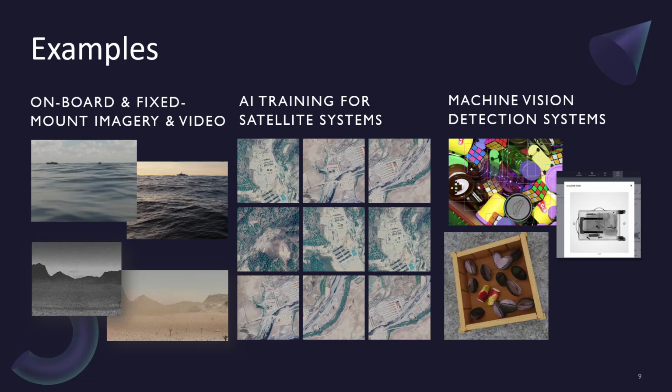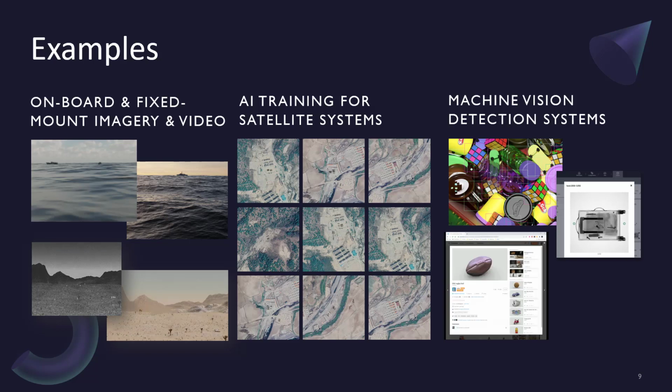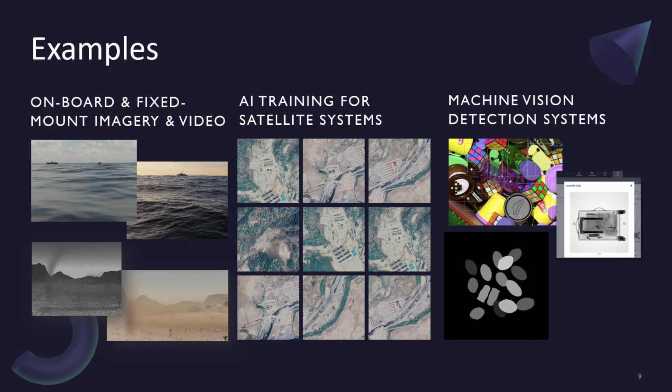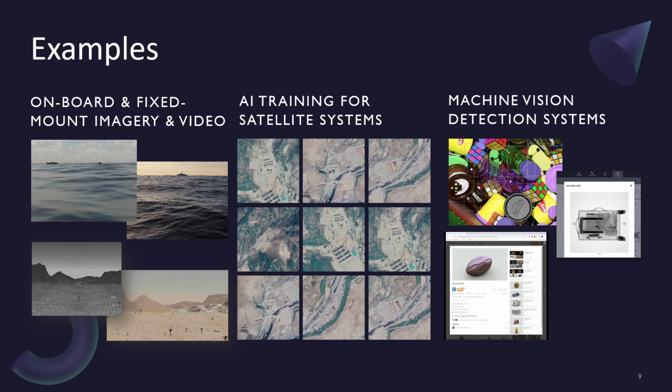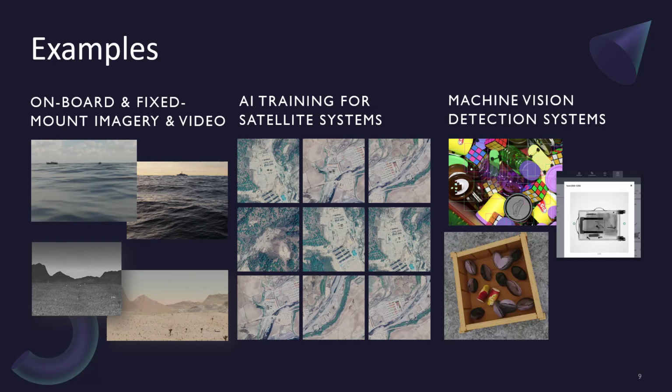We also have customers who are looking at using synthetic data to train onboard satellite detection systems so that the satellite can detect objects, instances, or even classify areas and only send down to Earth the information that is needed and not every pixel that's being collected.